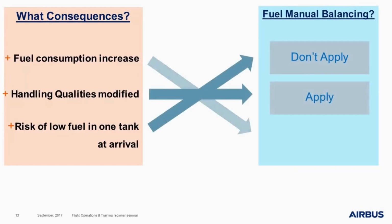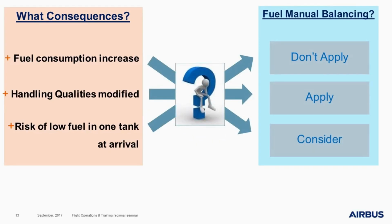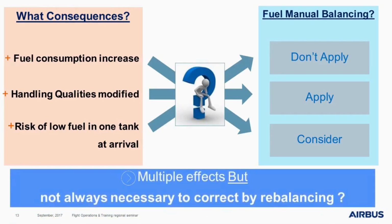So they were the three possible consequences. Now again, the same question. When is it really necessary or useful to perform a manual rebalancing? Well, to answer this question correctly, let's first take a look at the possible detection loops that will hint to you that you have an imbalance or that you may in the immediate future have an imbalance.